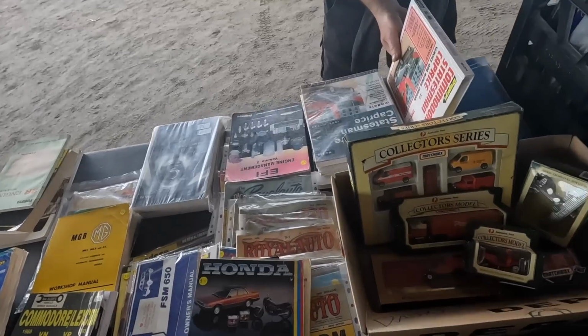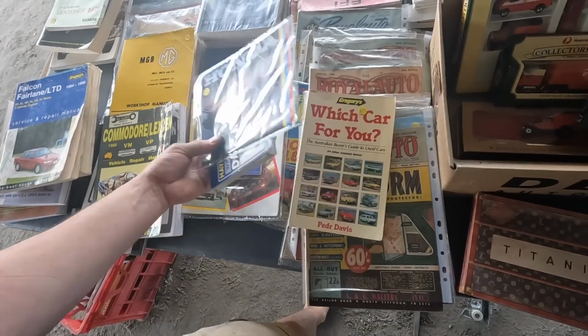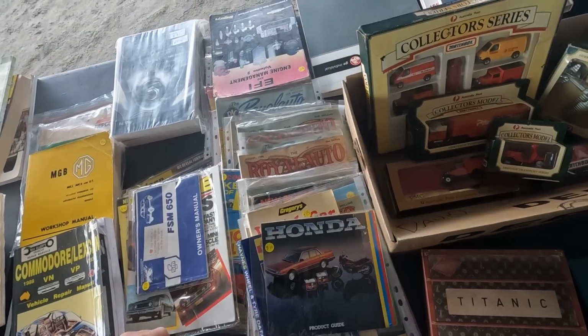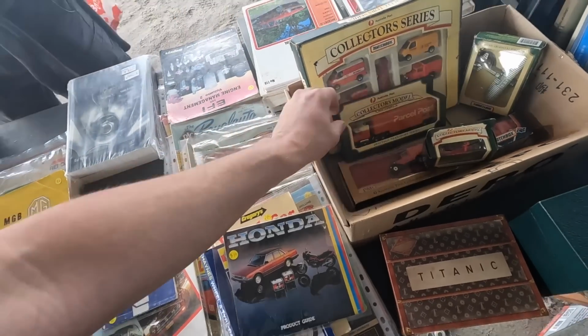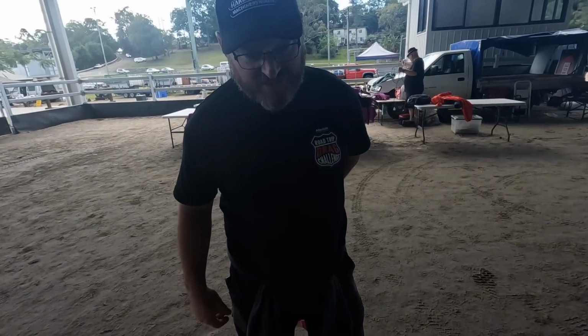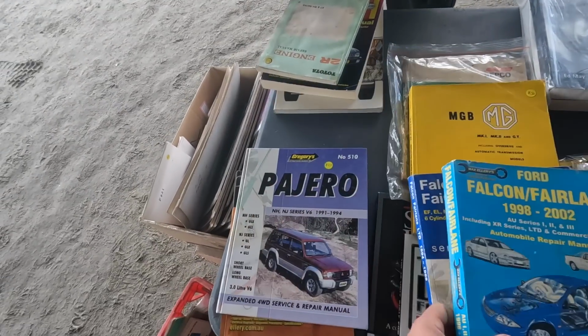So we're on our way out, and Alan's just told me if I don't buy something, I've got to buy him a carton. So we've come to this last stall. There's some workshop manuals. I saw Commodore over here, VN VP, but it's not the VR. This is cool to go through stuff like this too. I like it. What if I just buy the Australia Post tracker? There you go, I'll give that to you. Wait, do I have to buy something for you or something for myself? Something useful.